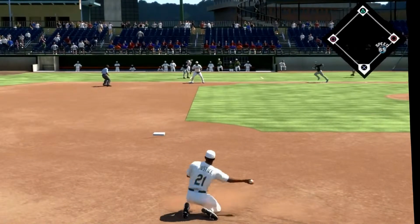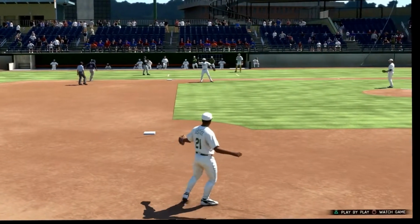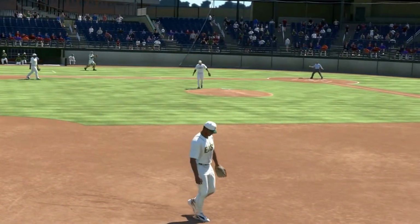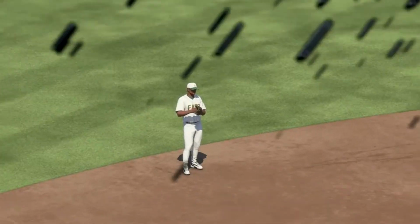Caught it. Dirty and gloves it. The throw just late. Oh, snap. And that would have been awesome. That was a phenomenal stop, but it winds up a base hit, and the inning continues.